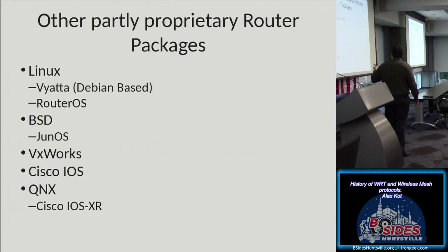VxWorks, which is when Linksys got upset about Linux, about being sued and all that stuff, they ended up going with another provider called VxWorks, which is just another small embedded kernel, and they rewrote everything in there, and it was only 2 megs, so that was basically their way to compete against Linux at that time. And Cisco has 2 different flavors of their routing.